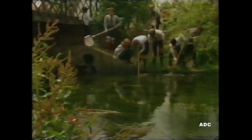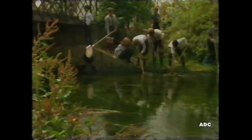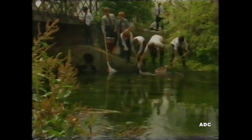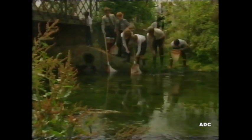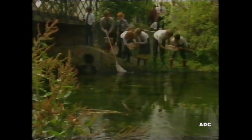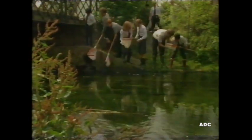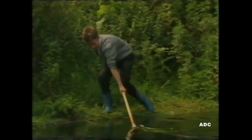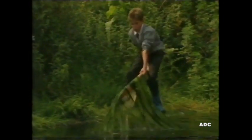Now keep the net facing upstream as far as you can, like that. That's it. It's good. All right. Just try and run it upstream like that. Just scraping against the bottom, if you can, see what you get there. Right, what have you got now? Yeah, we've got budworms, water lice, quite a lot of those. Not a great deal else, is there? Blanket weed.